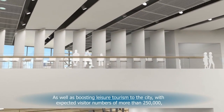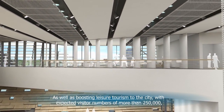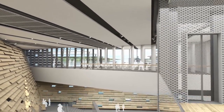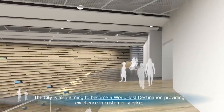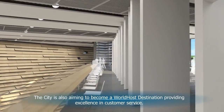As well as boosting leisure tourism to the city, with expected visitor numbers of more than 250,000, the space will help business tourism as a magnificent location in which to host corporate events and dinners. Dundee is already seeing an increase in cruise ships, coach operators, golfers and leisure and business tourists. The city is also aiming to become a world host destination, providing excellence in customer service.